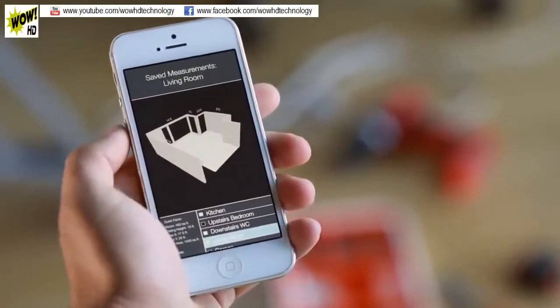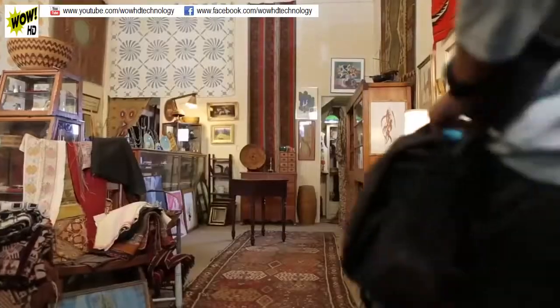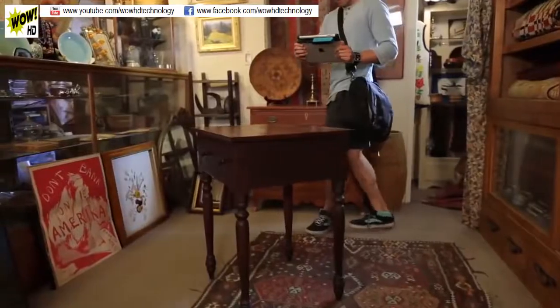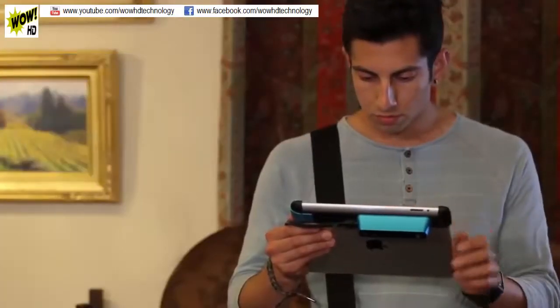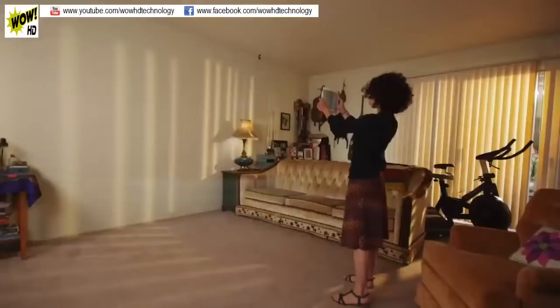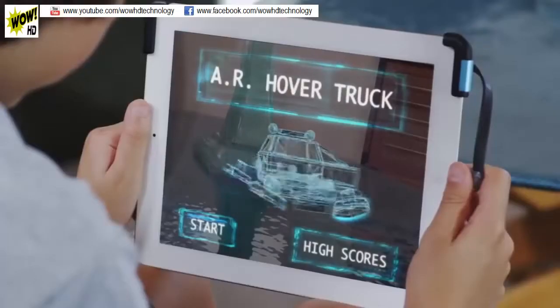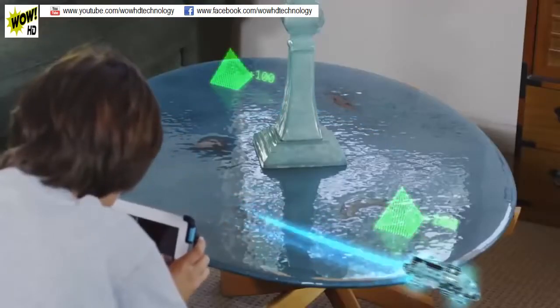Phone, so you can get any dimension you need at any time. You'll be able to easily capture and send three-dimensional objects across town or across the world and make decisions together even when you're apart. You'll be able to play games, games where the real world becomes the game world.